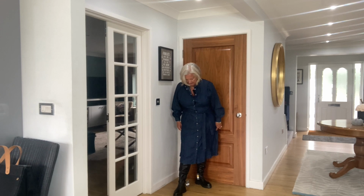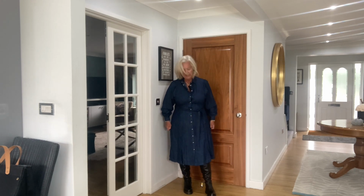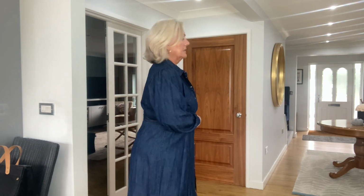You can see it's still below the boots. The boots come here, so it's fine with the knee-high boots on, and it's a nice gentle A-line, so it just skims and goes down to an A-line, and as I say, it's poppers all the way through. I don't know why, I just love denim dresses. I'd probably put a black belt on this if I was wearing the black boots, or a tan belt if I was wearing more of a tan shoe or boot.